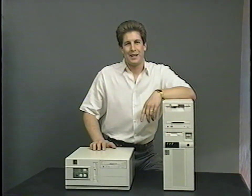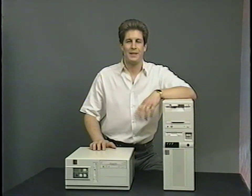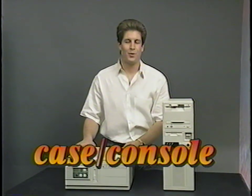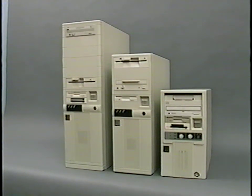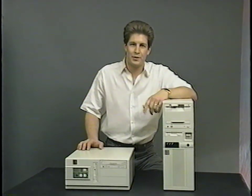In order to help you visualize what people mean when talking about computer options, we're going to take a look at a PC from the inside out. Now this is the case, or console. It holds the hard drives, motherboard, sound card, etc. You can either have a desktop case or a tower case. A tower case may be a mini tower, a mid-sized tower like this one, or a full tower.